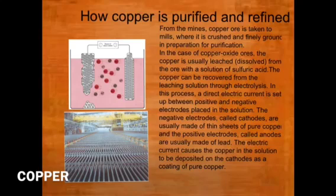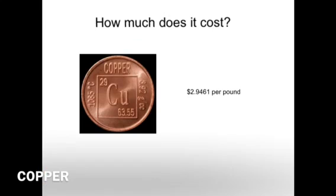The negative electrodes, called cathodes, are usually made up of thin sheets of pure copper, and the positive electrodes, called anodes, are usually made of lead. The electric current causes the copper in the solution to be deposited on the cathodes as a coating of pure copper. Copper costs a little under $3 per pound.